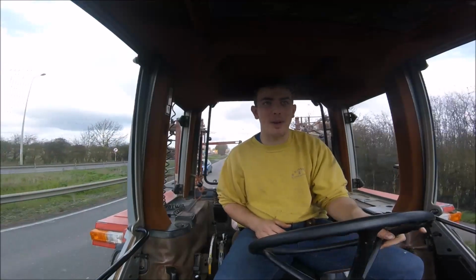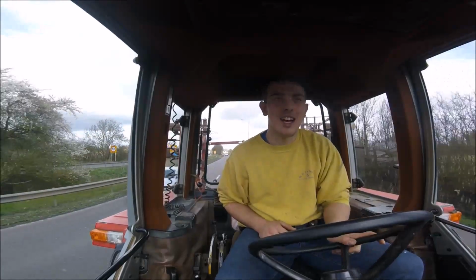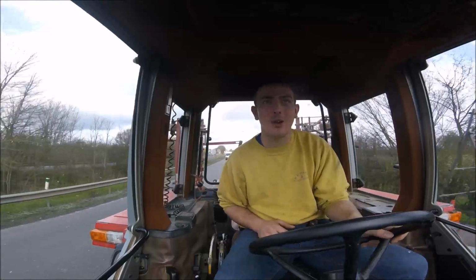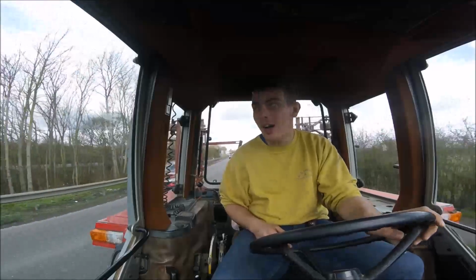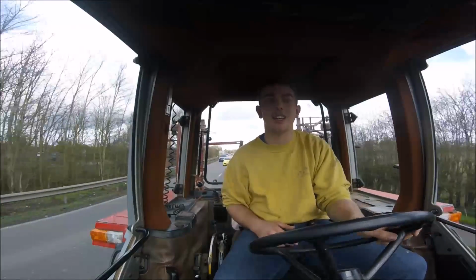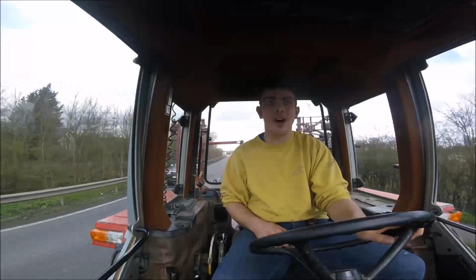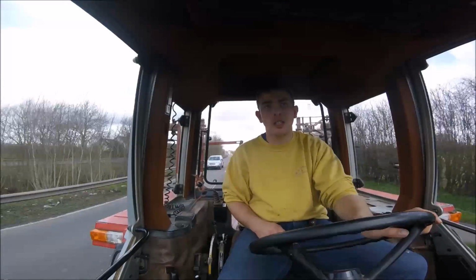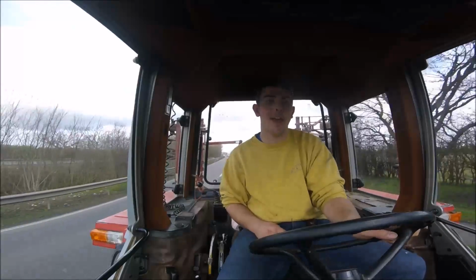As you can see, I'm driving something a bit different today. I don't know if you can hear me very well, it's a bit noisy. We went to a farm sale, a collective sale, on Saturday, and I've bought a Massey 690 tractor, and I'm just bringing it back to the farm now. It's up near the junction where the A14 and the A1 meet.